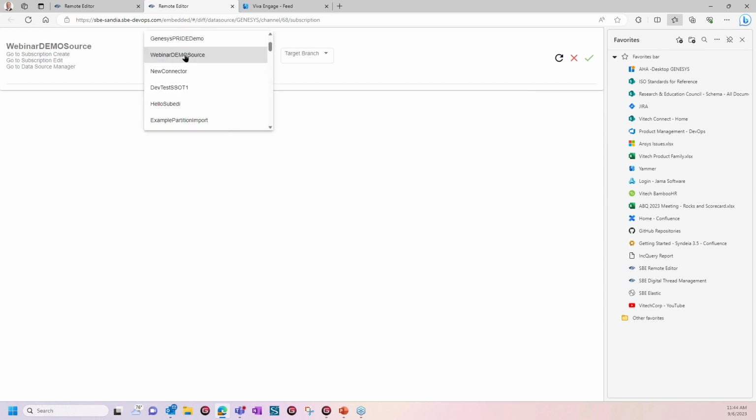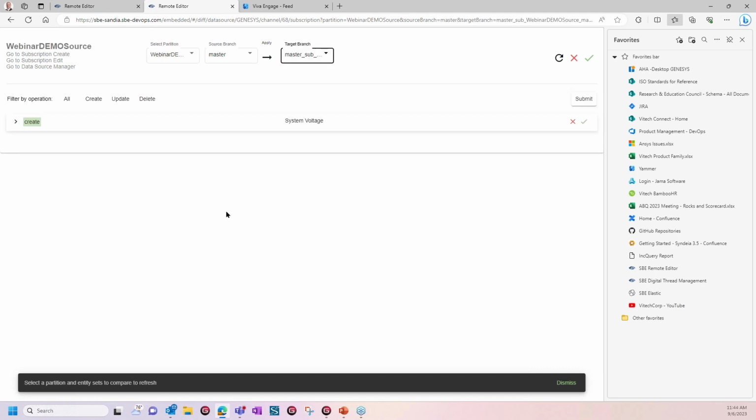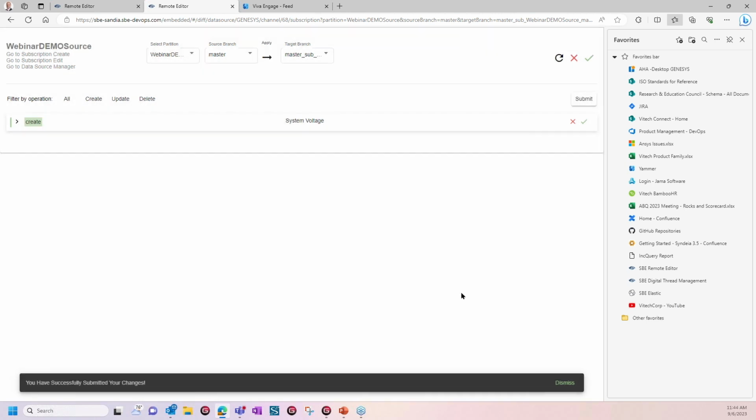And so that webinar demo source was my partition. My master branch is my source. In this case, my target branch, I know this is 921. And essentially it shows me then the diffs. So the difference is I need to create system voltage. I can accept those diffs and submit and apply those changes.